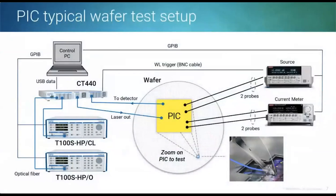This is a typical PIC wafer test setup. The example here shows a CT440 with 2 tunable laser sources that are connected up with 2 optical probes onto the PIC itself, controlled by an MPI probe shown at the bottom right. Depending on what the device under test is, one can use, for instance, a current source to electrically control the PIC and measure the electrical current conducted by the PIC. Having the entire system controlled by one PC allows one to correlate the optical performance of the PIC with the electrical performance and actually determine the quality of the device under test.